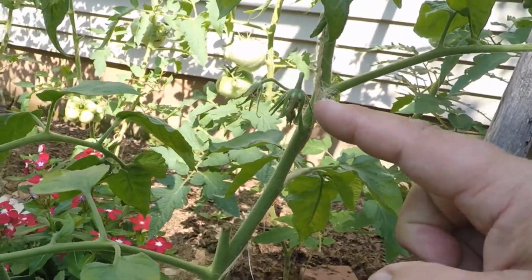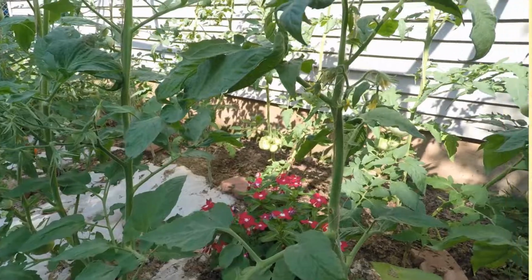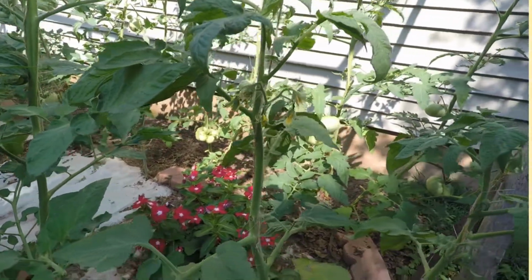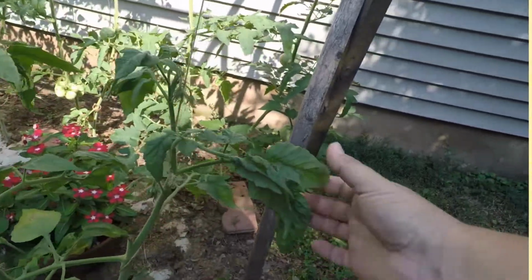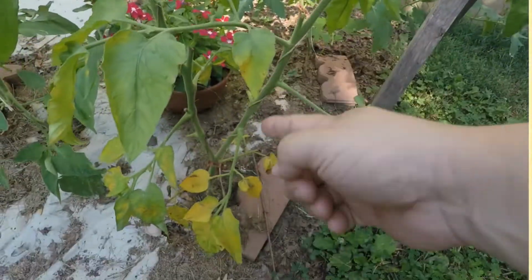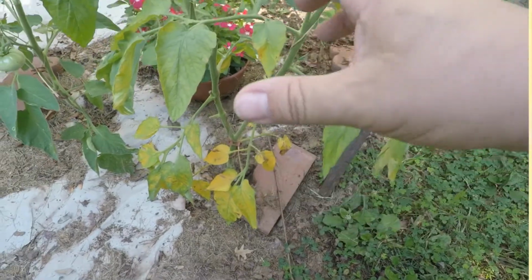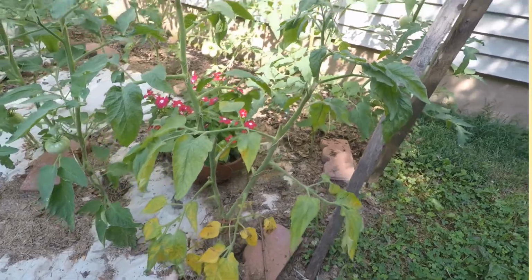Here you can finally see it's producing a tomato. Up here on the top, I don't see any of these flowers producing anything, but the leaves up top still look somewhat okay. And I'm going to just try to knock off all these lower yellow leaves in the hope that, I don't know, we'll see. Hopefully this plant makes it. Keeping my fingers crossed for this one.